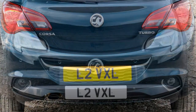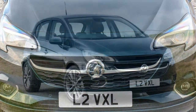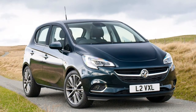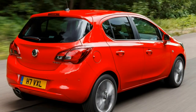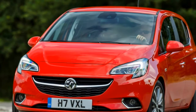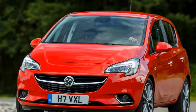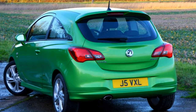Finding a suitable driving position is easy. All models have a height adjustable driver's seat and a steering column adjustable for both angle and distance. Visibility is good too, the Corsa's large glass area continuing from before. All models barring the Sting and Stinger have aircon as standard, while climate control is optionally available on the Limited Edition and above, and standard on the Elite.